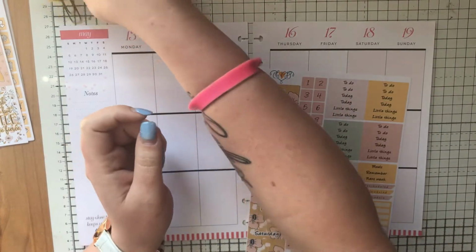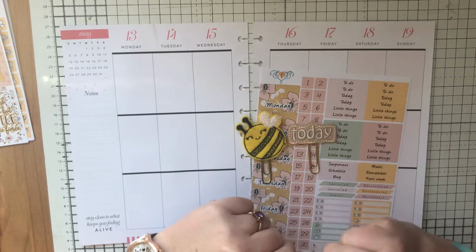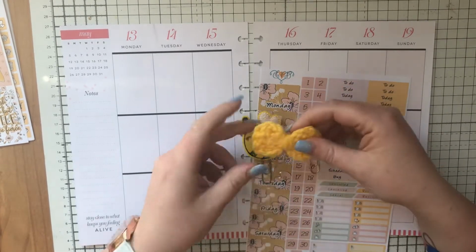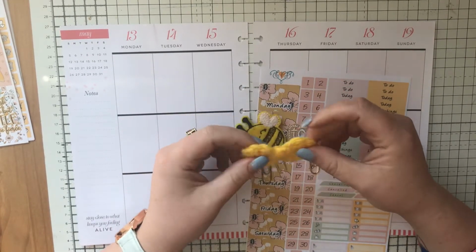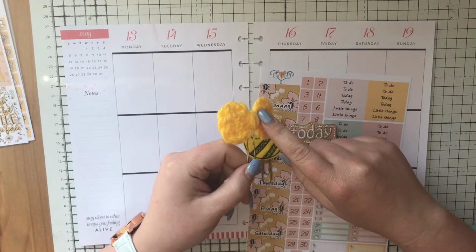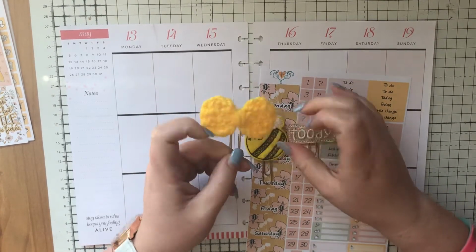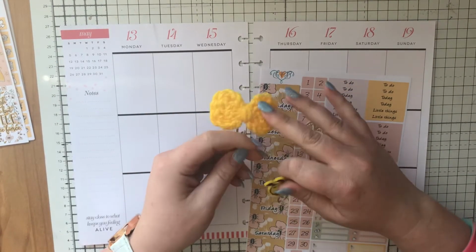The clips I've got for this kit are my little honeybee, my today clip that I use on every spread, and then this gorgeous yellow handmade crocheted bow from Jenny Lane Creations. So go and check out her shop. She does lovely, wonderful things.